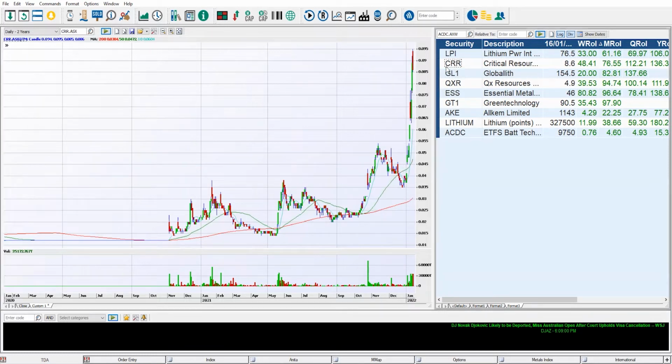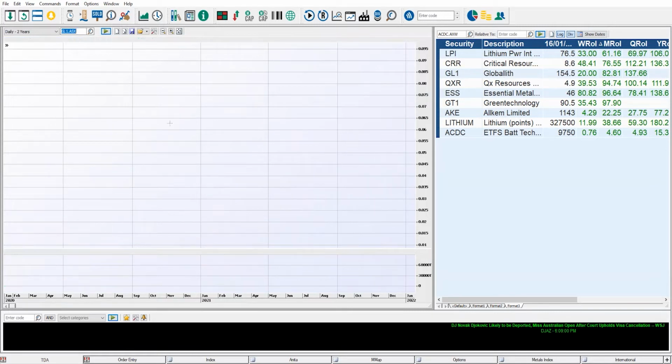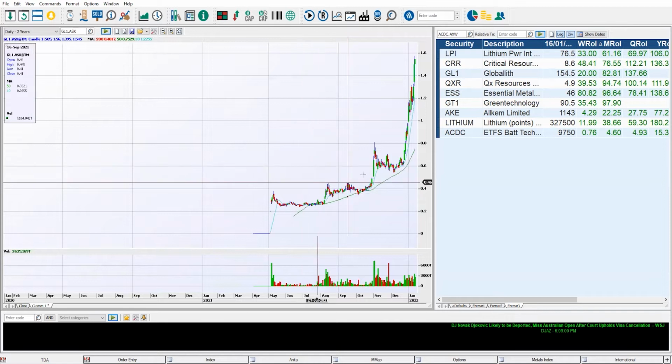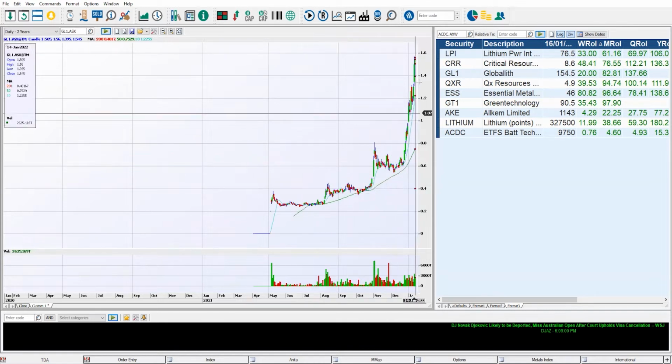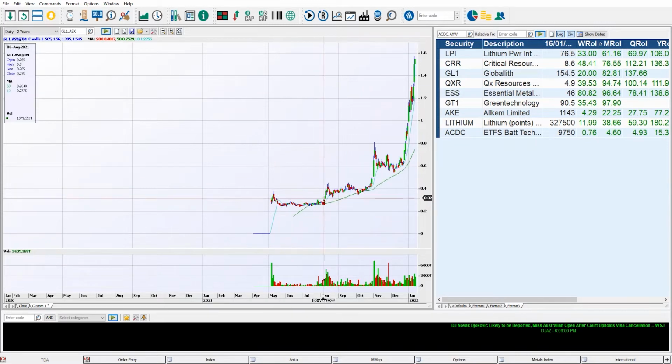Looks just like CRR. Bring that chart back to have a look at that overlay. Similar movement, CRR, and then GL1. We're going to have to type that in to get that. So you're going to see 1, 2, 3 movements, and then bang, explosive rally. It doesn't overlay exactly in the time frames, but it is telling us an inkling of what the industry is doing. And that's why in Shares in Play, we're looking at this thematic as a whole.